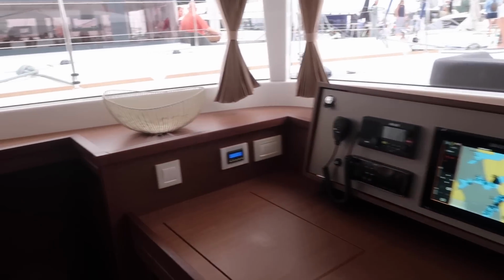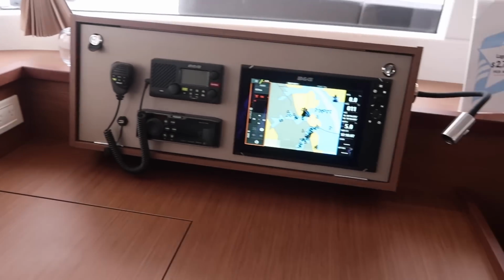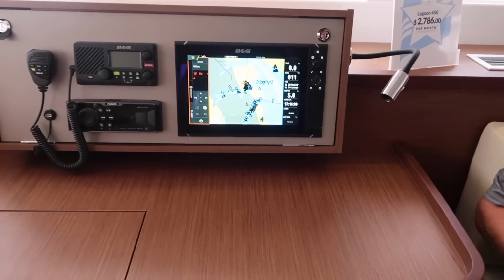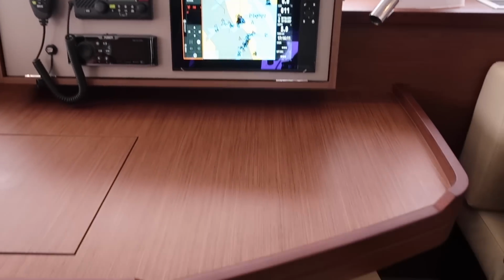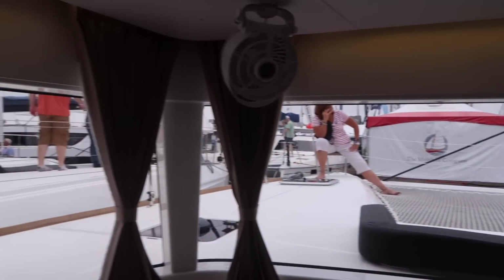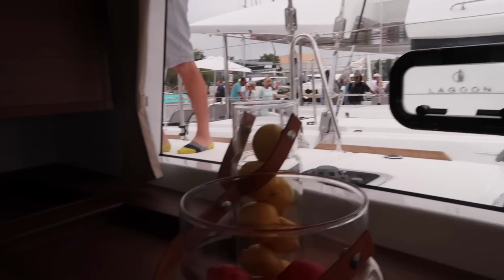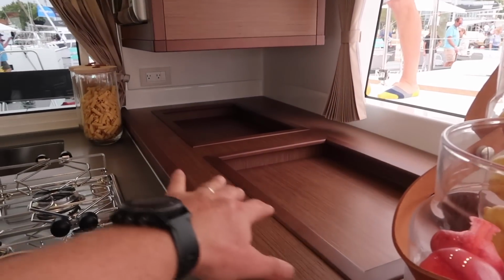I like this too. I like this location for the navigation. Yeah, it is a nice location, out of the way. It has a little dedicated seat that you can move in and out. It's not fixed. Wow. And it's facing forward. You've got good views all the way around, and spots to put all your stuff that doesn't slide around.